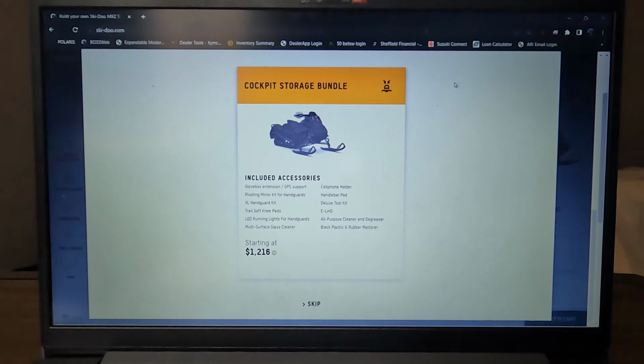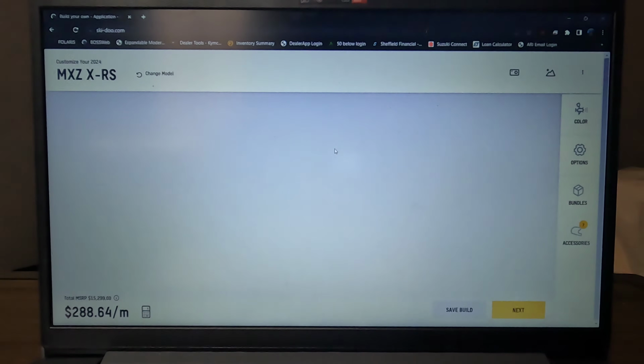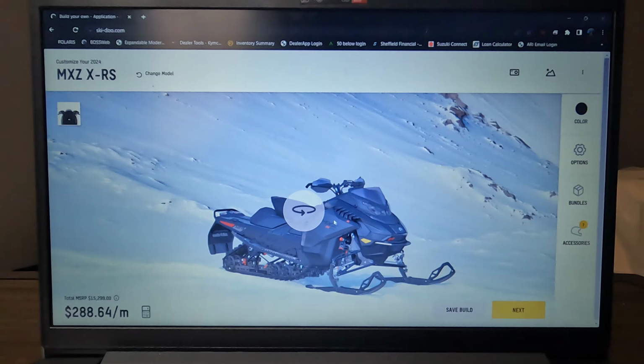We're not going to select any of these bundles, and keep in mind, if you do select one of those bundles, those accessories will not be installed at the factory. That's something that the dealer will install. So come to the next page here. It's going to bring up a picture of the snowmobile.